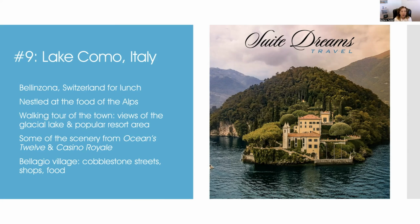You will get to see the Bellagio village, which has cobblestone streets and shops and amazing food, like all kinds of great things. Some of the scenery from a couple of really popular, well-known movies, Ocean's 12 and also Casino Royale, were filmed here. Parts of these movies were filmed in Lake Como, so you may see some familiar scenery if that is one of the little extension areas you do as part of a river cruise.